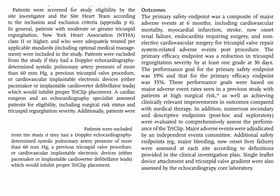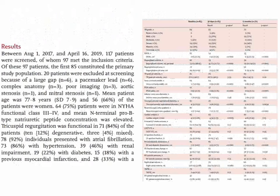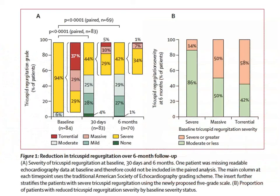So I looked how these patients were screened and selected and who was excluded who then received these clips. And that's outlined here. And so here are the results. Did these patients that were clipped get better? Well, there wasn't a control group in this study, so we have to compare these patients' values to their values when they were entered into the study. And that was done here, and the authors argue that the patients got some better.